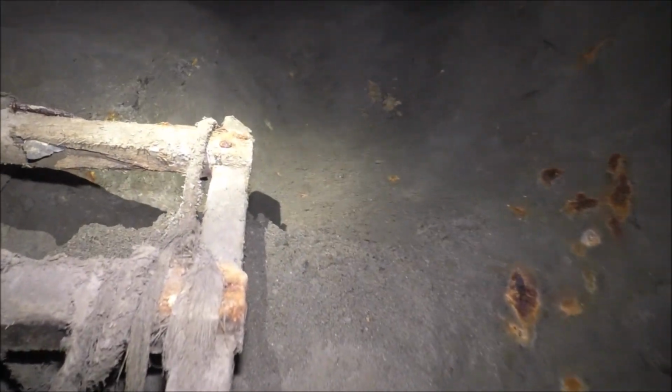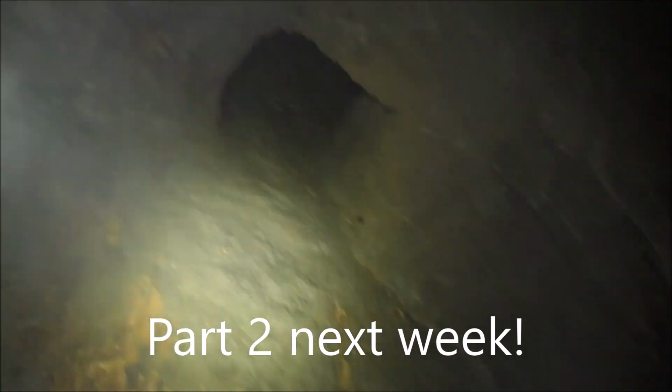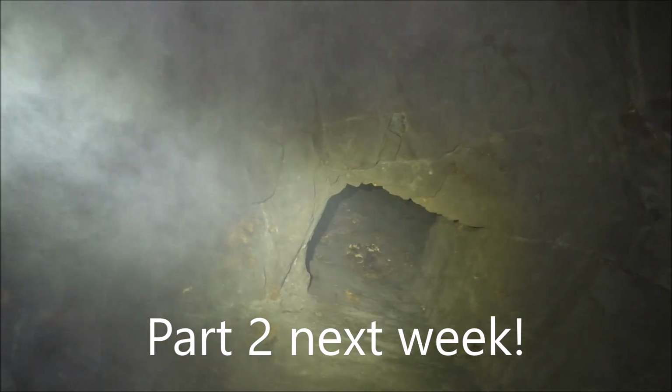Yeah, that'll be fine. If this breaks, we're not going to go very far. There's going to be a bit of a jump here. Alright, so with that ladder, we ended up at the top of that.